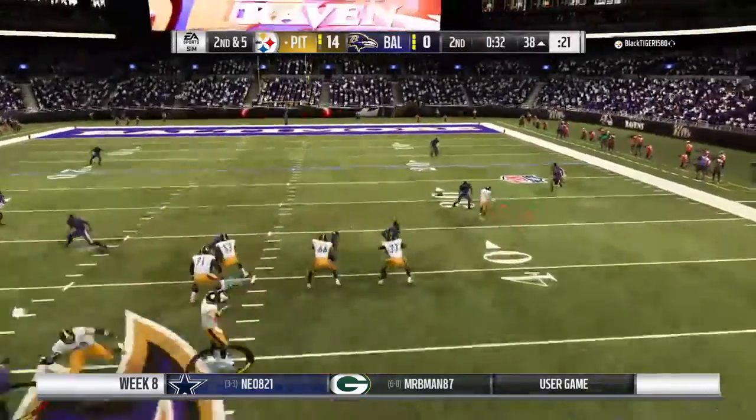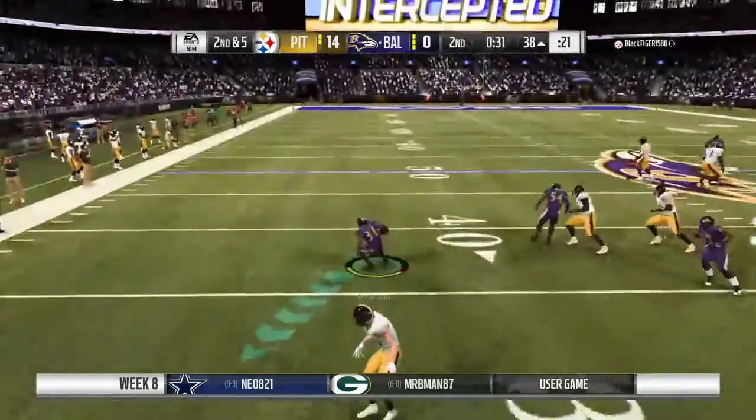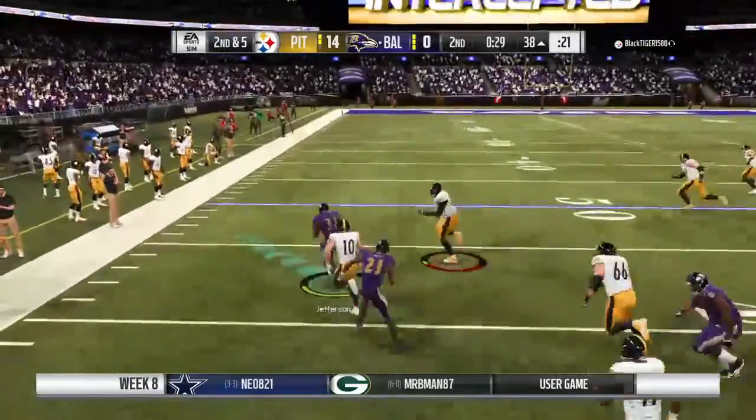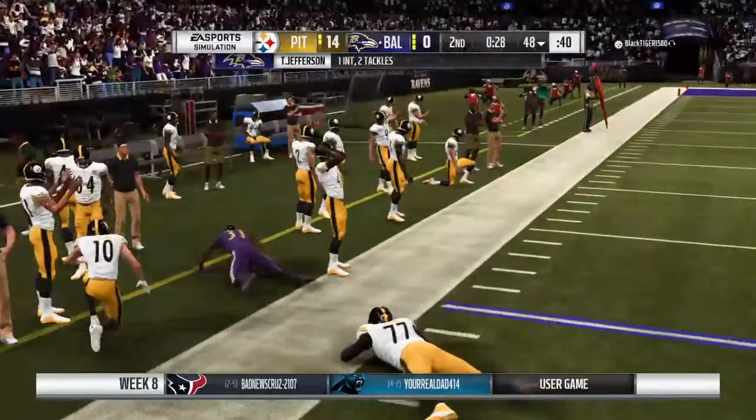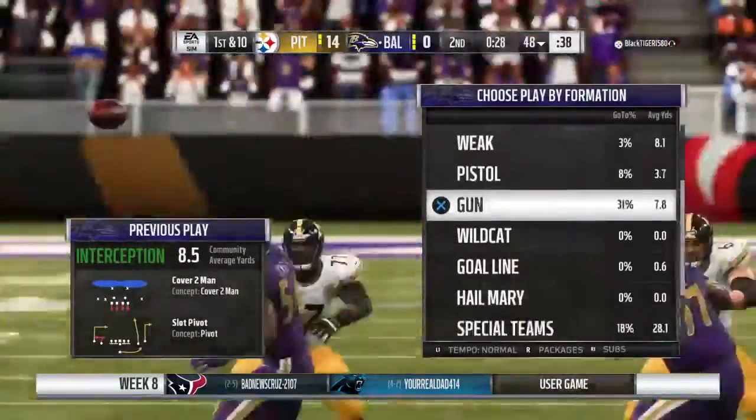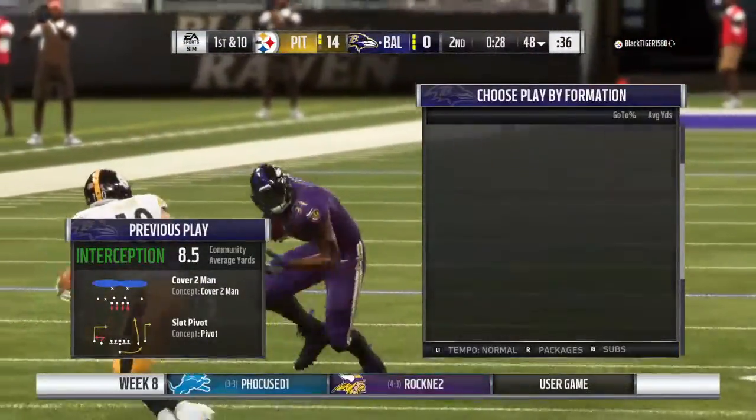To throw here, Roethlisberger. He rifles one that's intercepted. Picked off by Tony Jefferson. This defense had 3 interceptions last week. They're on pace for more than that here, 2 in the first half.